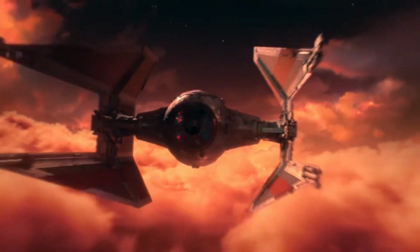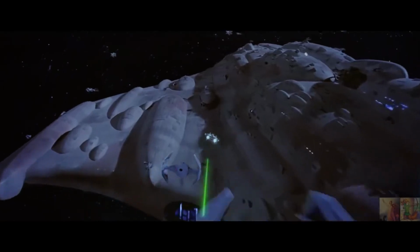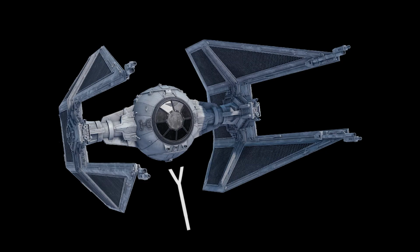Number 9. TIE Interceptors technically have 6 laser cannons, not 4. The earliest depictions of the TIE Interceptor seen in Return of the Jedi were also modeled with the chin-mounted 2 laser cannons seen on the standard TIE, and fired them in addition to the 4 wingtip-mounted cannons in various scenes.